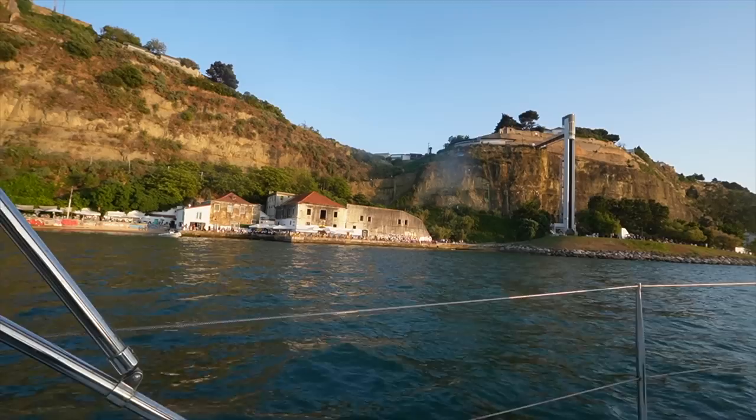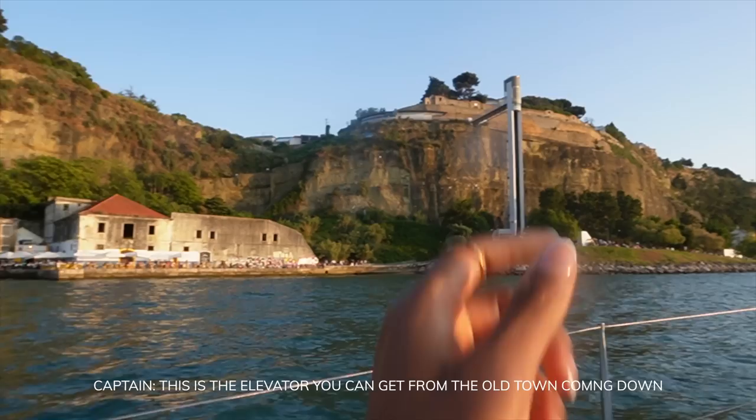Walking, or they are from this city and they're using the elevator. Oh, what is that? It's a free elevator that you can get from the old town coming down.